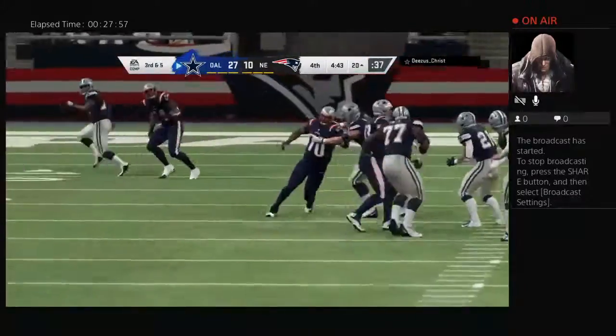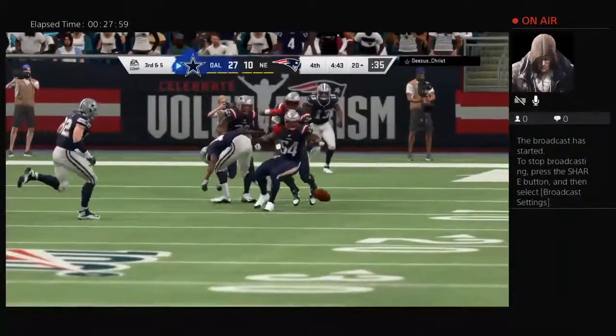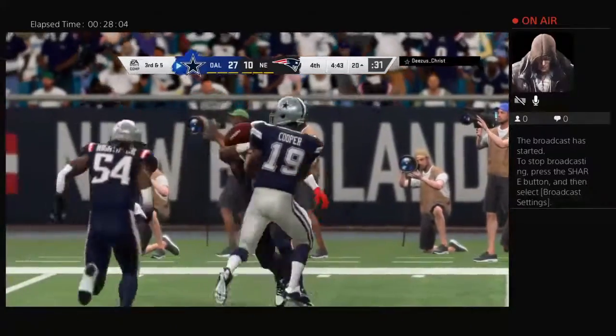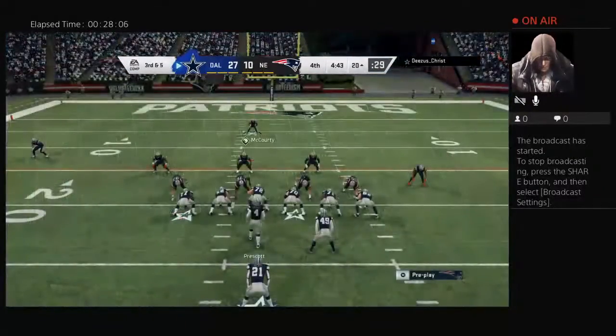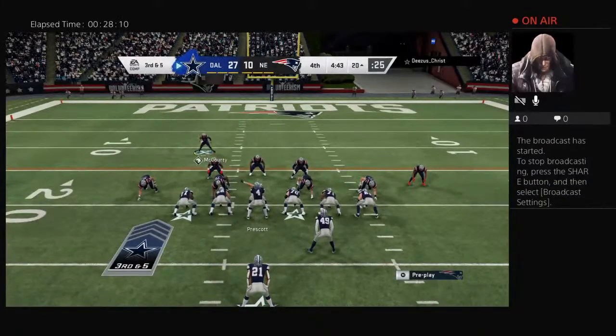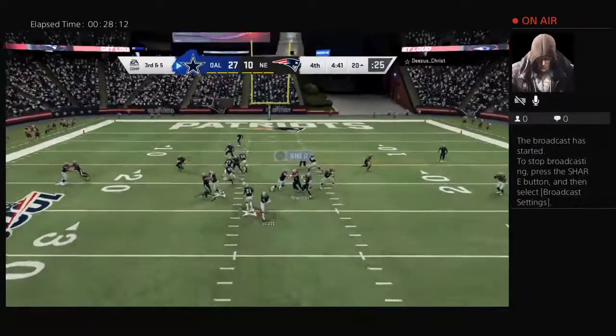Well, the secondary's really struggled today, but that's a little bit of a measure of revenge, isn't it? And they just followed the basic rules. See ball, knock ball away. Turns into a nice play. The Cowboys on third down, 3 for 7 so far in this game. This will be 3rd and 5.